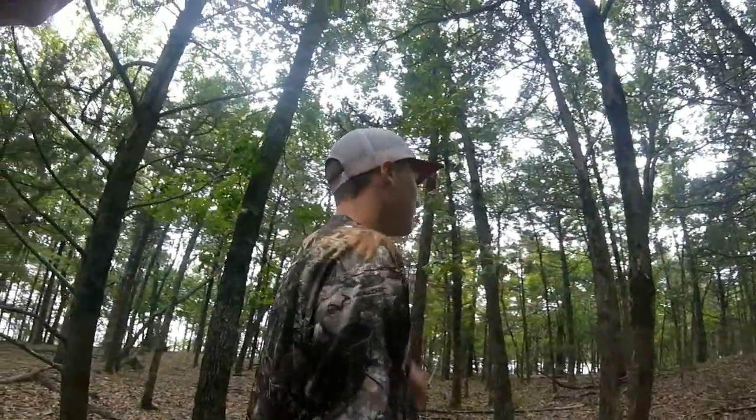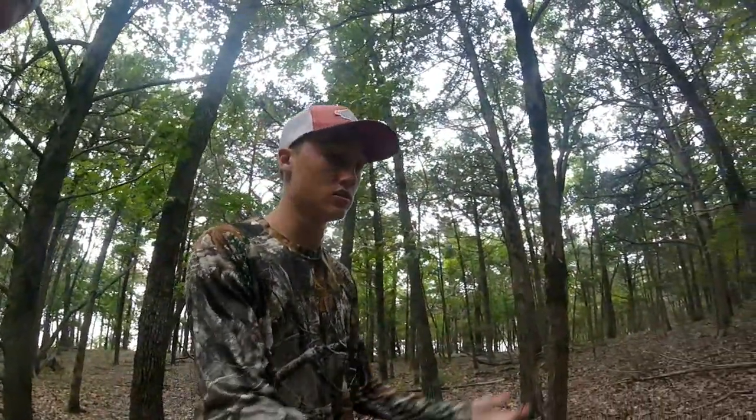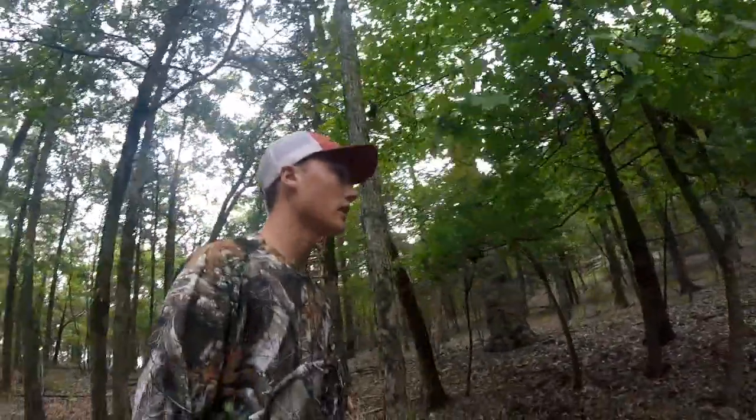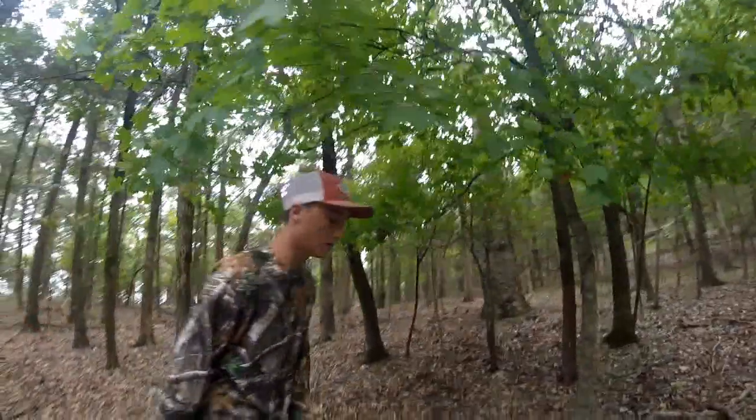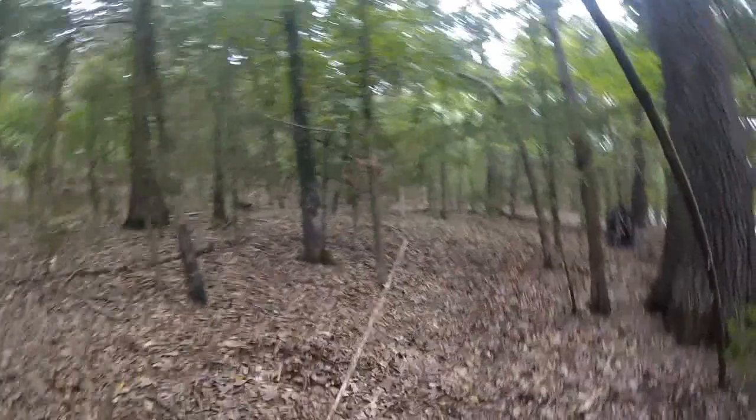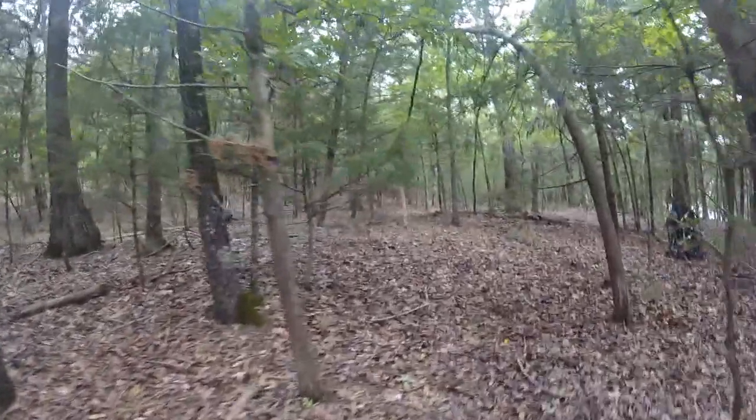So the public land is only right down here. All that's private all the way back there. So the only way you can access this public land is by the water. You can't get to it from private land unless they let you. I'm not going to ask them, because I don't think they'd be too thrilled with me hunting down here.